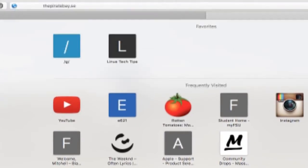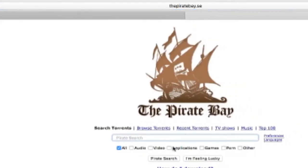Now, obviously, that means that we like jokes. And you know what the biggest joke is? Paying for your software. No, wait, before you go to the Pirate Bay, that's not what I mean. We here at The Mitch Does don't condone illegal behavior.